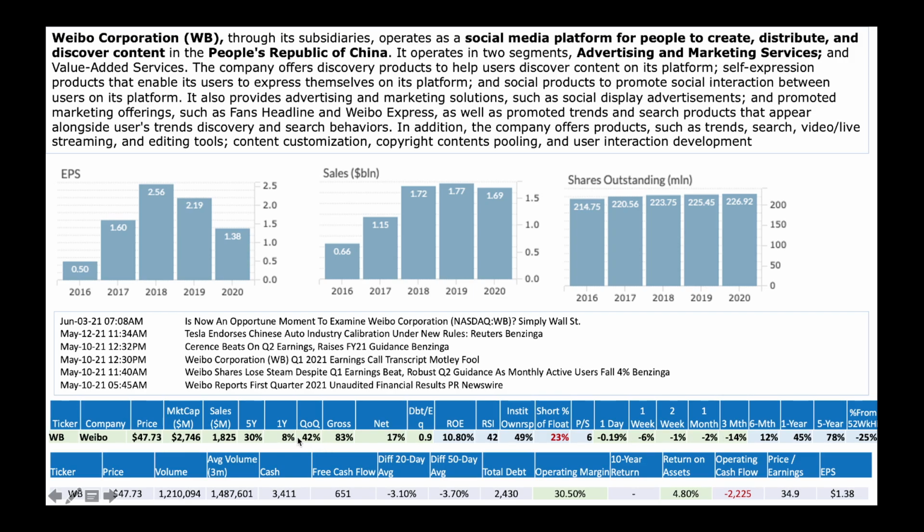From a fundamental perspective, again, nice volume in 1 day as well as 3 months. It's good to see that. They've got $3.4 billion cash. They will not run out of cash. At the same time, they've got $2.4 billion in debt. They are kind of flirting around with the 20-day moving average and 50-day moving average. A little bit below those two right now, but I think they can improve.